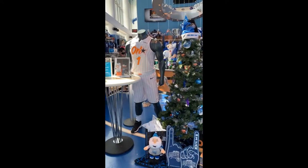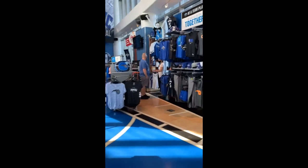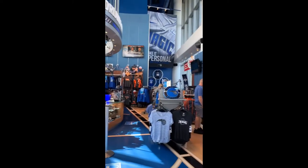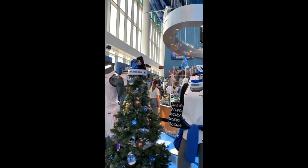Welcome to the Amway Center. This is the Orlando Magic team store. They're all decked out for Christmas, and there's some really great Black Friday deals going on here today. 30% off everything, and then if you spend $25, you get a free plush. If you spend $50, you get a free glossy basketball, and if you spend $75, you actually get a free jersey.